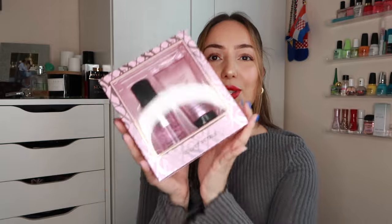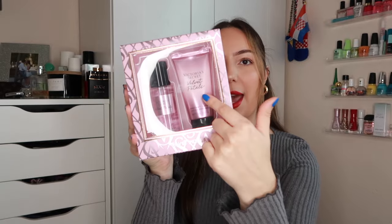It is the Velvet Petals one from Victoria's Secret. It just smells, the best way I can describe it is it smells sexy. Like it just smells so sexy. Like it just smells so nice. So I love this. It's like the little spray and the lotion, so I feel like that's a great gift.